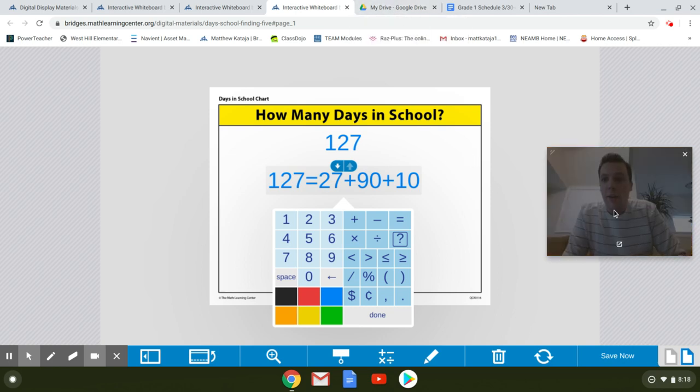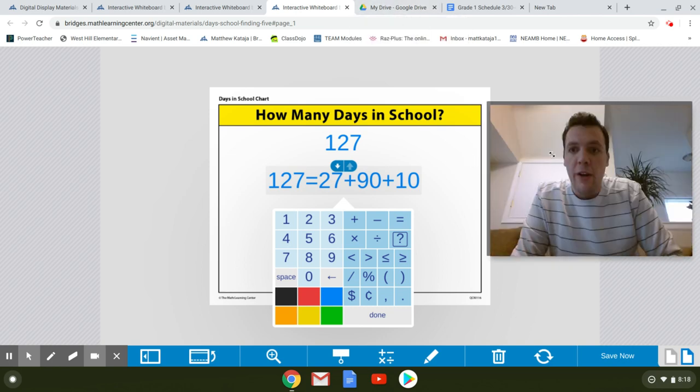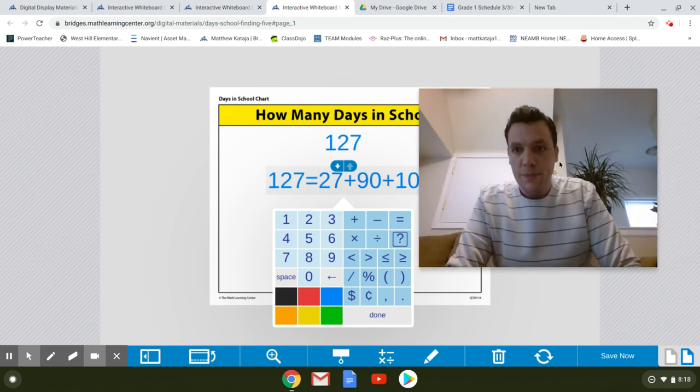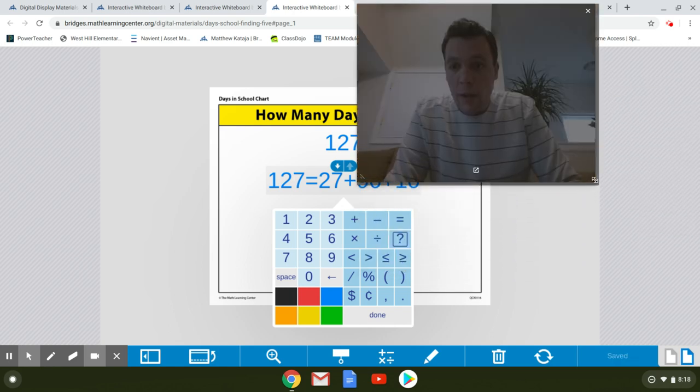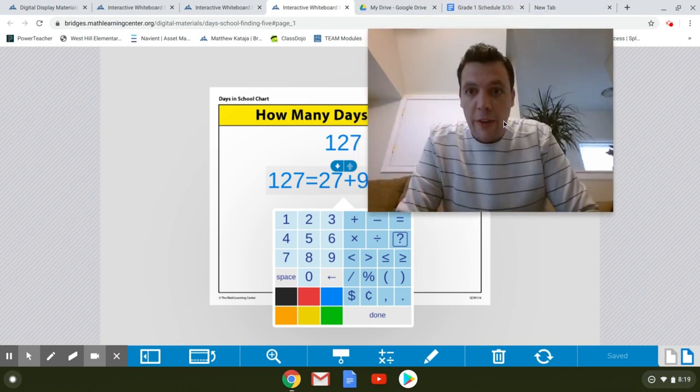And now, let's see if I can make myself bigger. Whoa. My hair is getting long. All right. Is that as big as I can make myself?